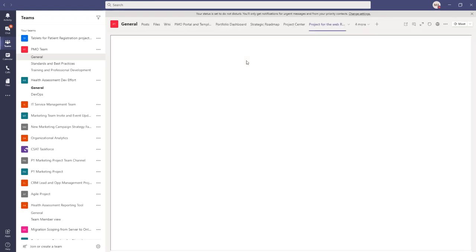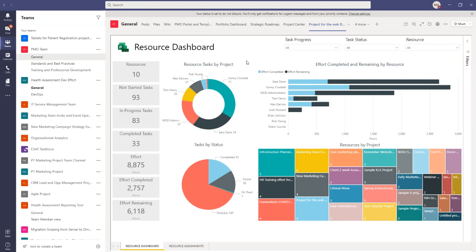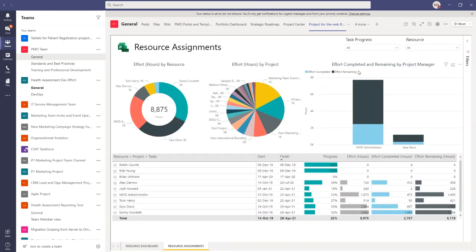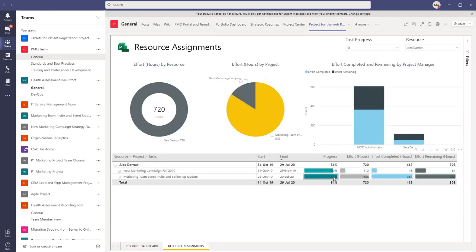And then maybe I want some resource management views, or I've got folks using Project for the Web and I want to know what their people are working on. And I can provide different views and reports here. So I can drill into resource dashboards and resource assignments and look at very specific people and say, really, what's Alex working on? What projects does he have? What work does he have? And is he over or under allocated? And how far along is he?